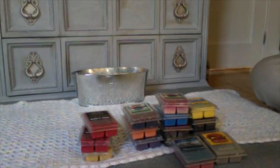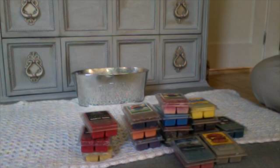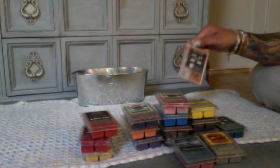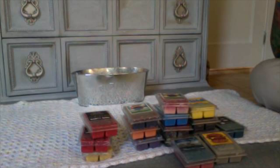From the Doctor Who collection, I have TARDIS, which is blue sugared cream, tea and cakes. Love that one. Pond, which is Jaws and clean laundry. This one is also a banger. I only have 3 cubes left, but oh man, that's a great summer scent and clean.